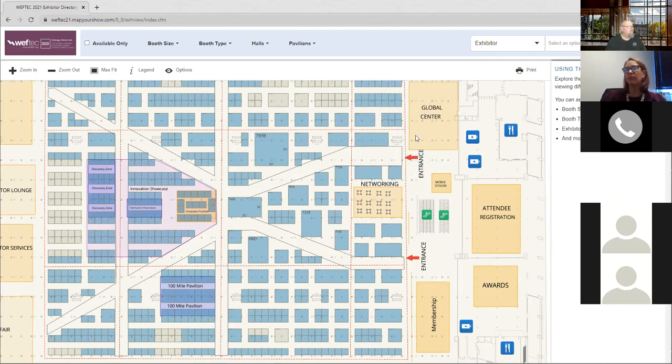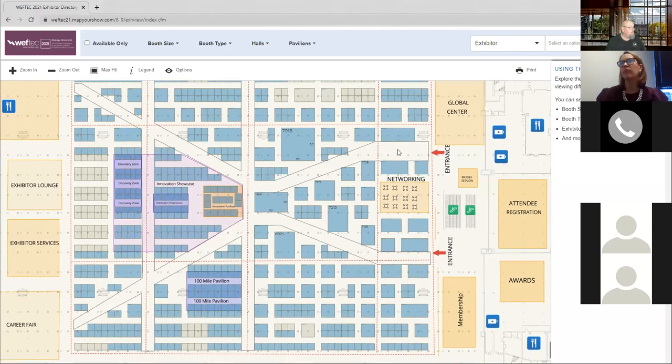We now have 2 larger entrances that are going to be designated as entrance exits with a bit of a stanchion in between. So those are here and here. And then probably most noticeable are the wider aisles in this interesting X configuration. And those also are bisected by these additional 20-foot wide aisles. Also new to the floor plan on this side is our new networking area, which will have both scheduled networking times and then will be available to attendees when there are not scheduled networking times.